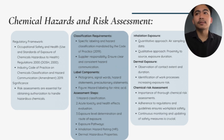Chemical hazard and risk assessment. Nitric acid falls under a few regulations, underscoring the need for thorough risk assessment and effective hazard communication to ensure a safe working environment. Some of the regulatory frameworks are the Occupational Safety and Health Use and Standard of Exposure of Chemical Hazards to Health, and the Industry Code of Practice of Chemical Classification and Hazard Communication. These classification requirements are specific labeling and hazard classification. It is the supplier's responsibility to ensure clear and consistent hazard communication.